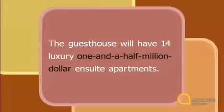The guest house will have 14 luxury $1.5 million ensuite apartments. Then the physical description would be a single concept. We would join $1.5 million with hyphens. It's important to remember that compound adjectives, like all adjectives, cannot have a plural form. This is important when describing complex data, like in Task 1 of the IELTS writing test.